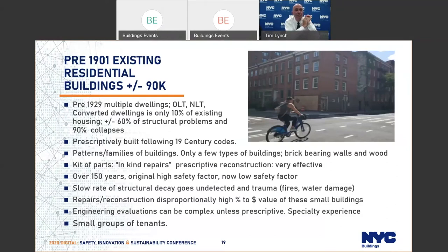Okay. And they're families of buildings. There's only a few types. They're nearly all brick bearing walls and wood framed, and it's a kit of parts. In-kind repairs are very effective on this. And that's why preservation architects and engineers do so well. Why? Because they don't re-engineer most of the time. What they do is they take out what was rotten and what's messed up, and they put back, they prescriptively design and repair the building in-kind. And it's a very effective repair campaign.